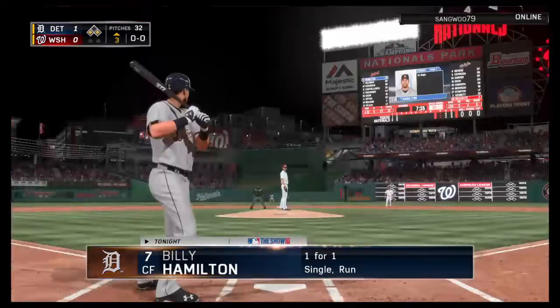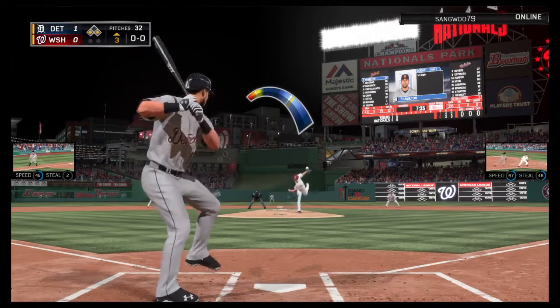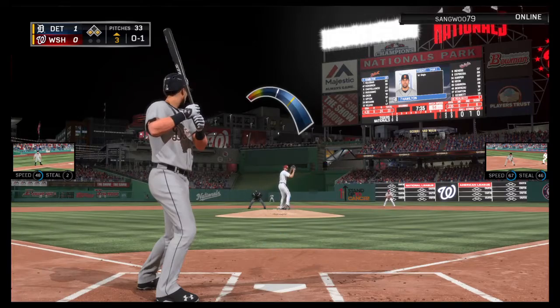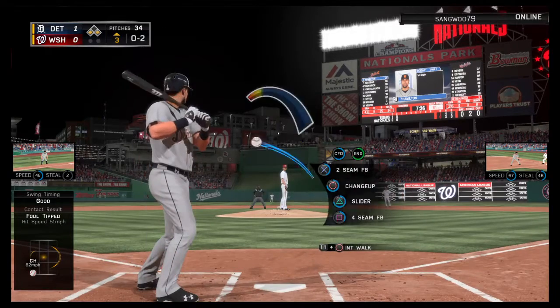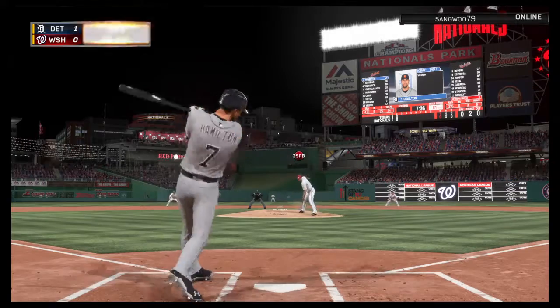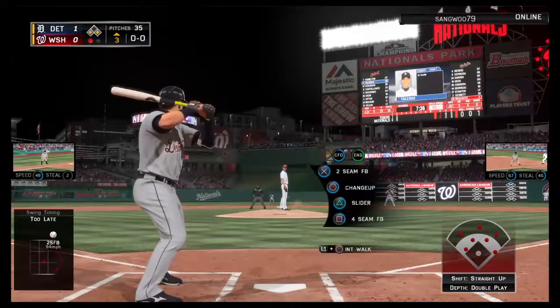Billy Hamilton will stand in. He singled to lead off the ball game and later came around to score the game's first run. And that's in there for a strike. Chopped foul right at home plate. Runners are at first and third with none out. Swing and a miss as he couldn't connect on the 2-seamer, and that's out number 1.